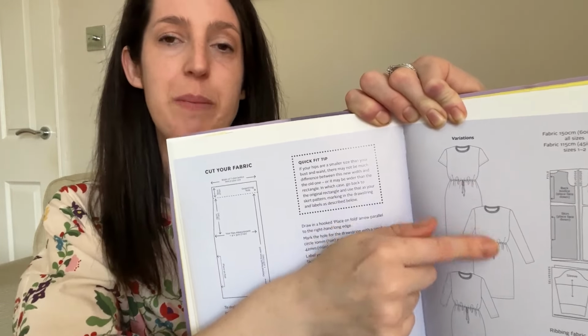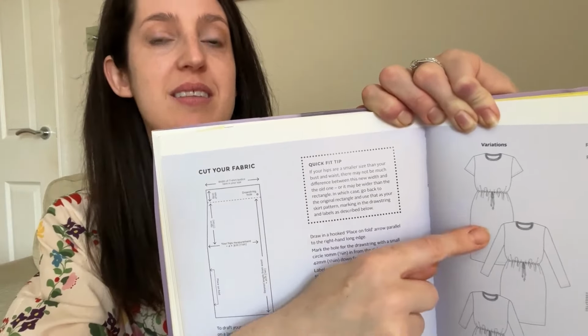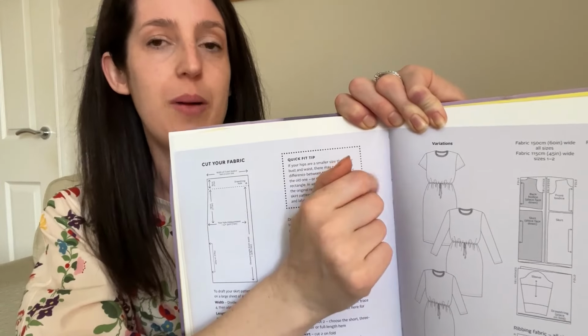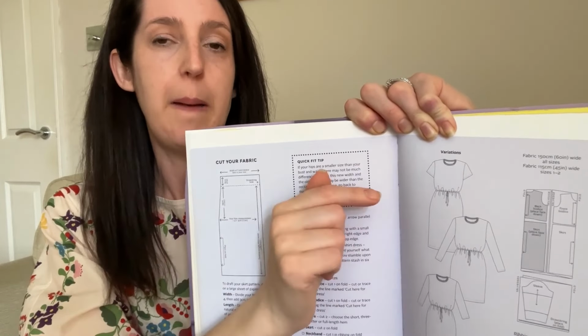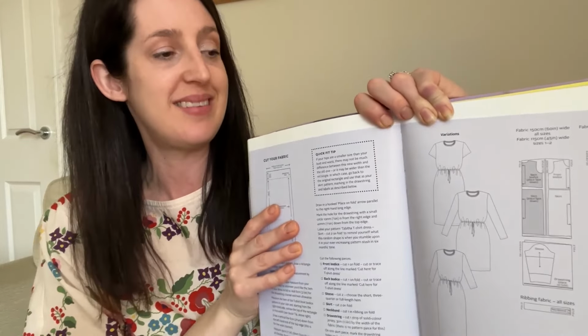And it's got quite a straight pencil fit rather than coming out into a wider, swishier skirt. It's a jersey pattern. Did I say that? It's a jersey pattern. So it's got this round neckline with a neckband. And it's just, again, quite a nice, comfy, easy to wear dress.